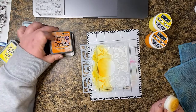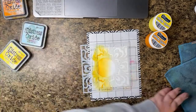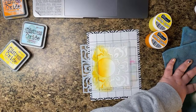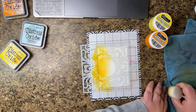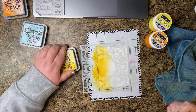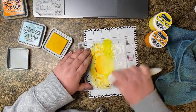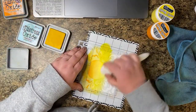Okay, so, and I'm using oxides. That's carved pumpkin. We're a little low on oxide brushes. We have brushes for every colored dye ink, but we need a couple more for the oxides. But I can still use this one for yellow and orange. Okay, so now I'm really starting to get those sunshine colors.